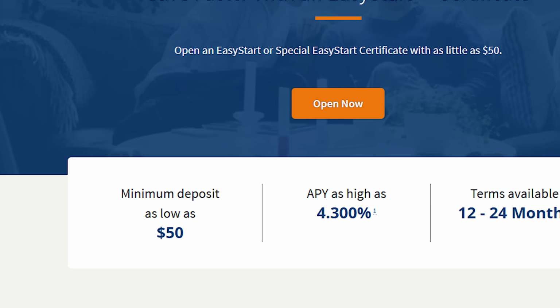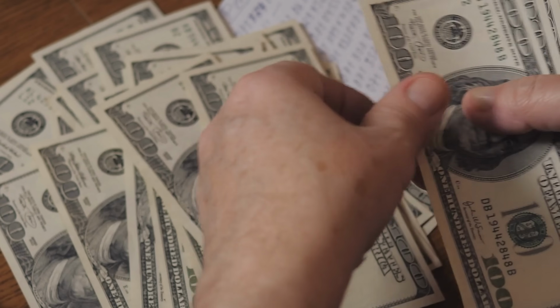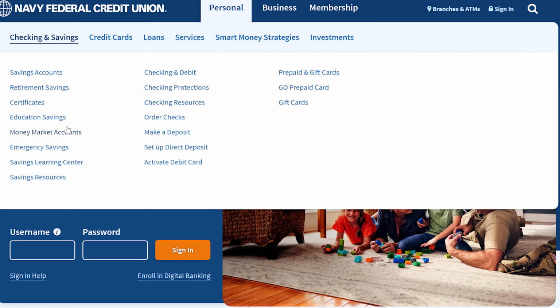Now, again, in week 2, they added one more product. They opened a $50 Easy Start CD, one of Navy Federal's entry-level certificates. It's not about the amount, it's about stacking products and showing you're not here to just borrow and bounce. Every product really equals more trust.